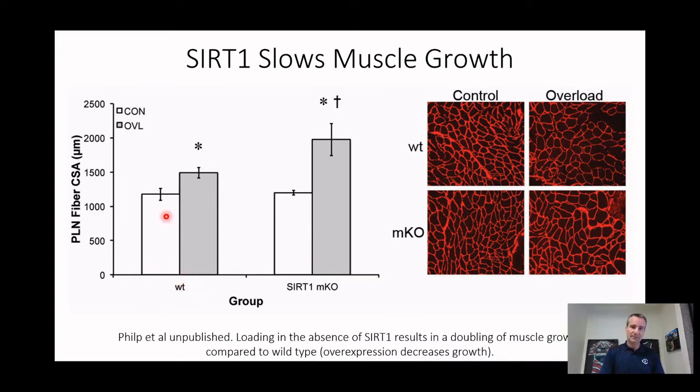Here are the wild type animals. We see a nice increase in muscle fiber size. But when we look at the SIRT1 knockout mice, we're actually seeing almost a twofold better increase in muscle fiber size given this exact same amount of overload. So when we decrease SIRT1, we get a doubling of the amount of muscle hypertrophy from the same amount of exercise. So that's super cool. It goes with our hypothesis.